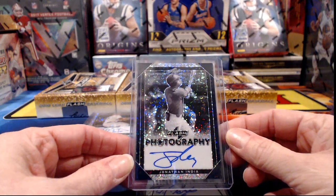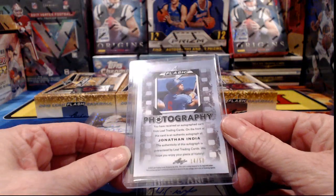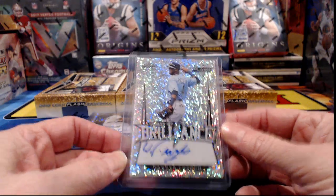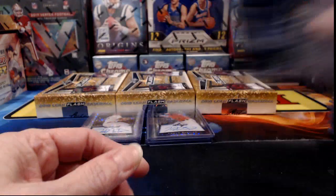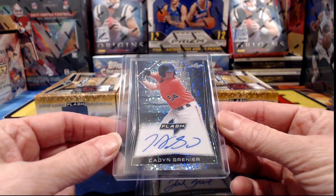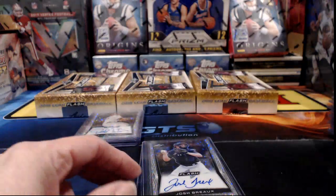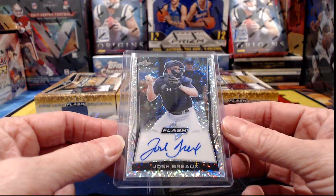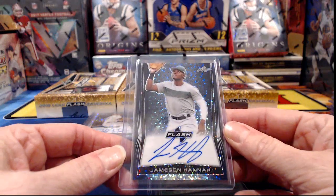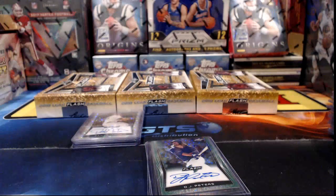This is for my Cincinnati Reds. It's Jonathan India, numbered to 50 on the flash photography insert. Wander Franco, there's a nice one for the Tampa Bay Rays on the brilliance insert. Next up is Caden Greiner, numbered to 50. That is for the Orioles. Josh Breaux comes out for the Yankees. Jameson Hanna is numbered to 50. I believe he's an Oakland A.